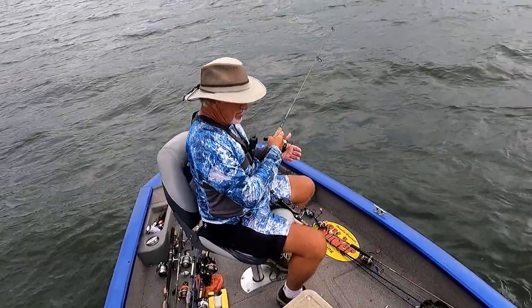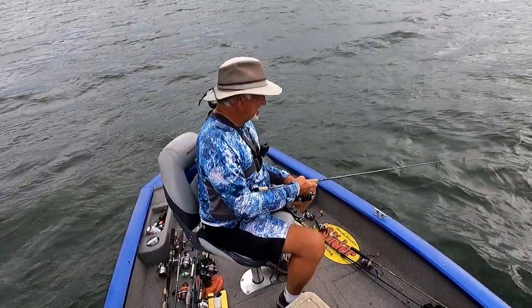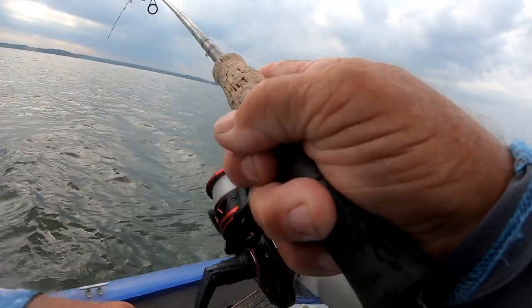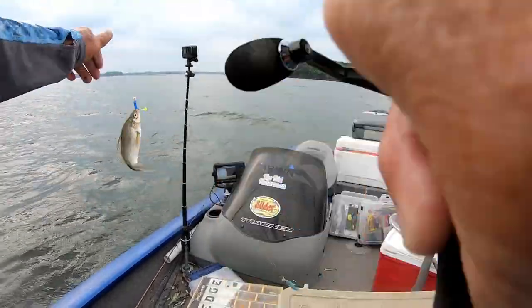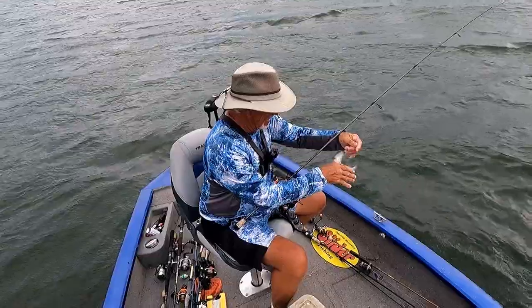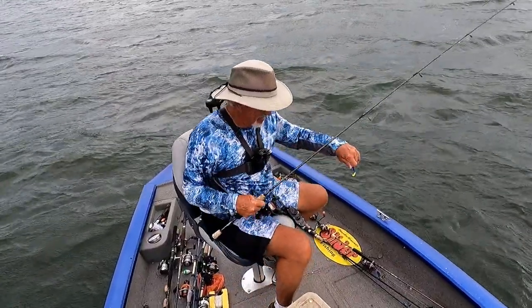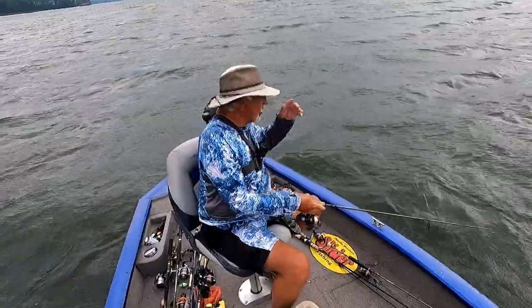Rain coming to me. There he is. Got him. Oh my, got him. He ain't as big as the last one. He ain't bad though. He's a keeper. He's a keeper, he's a fillet. Oh, calm down. You had it now, buddy. I mean, it's charged.